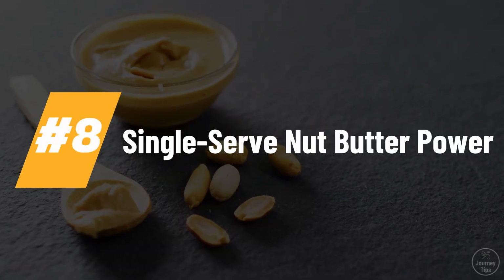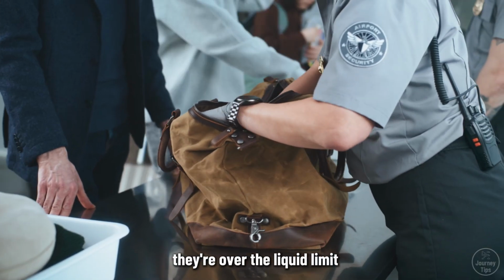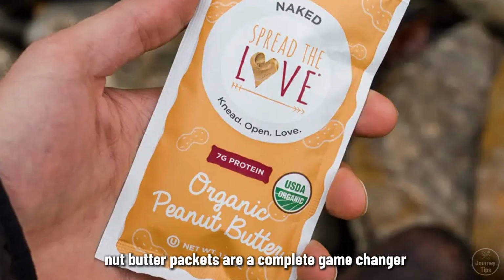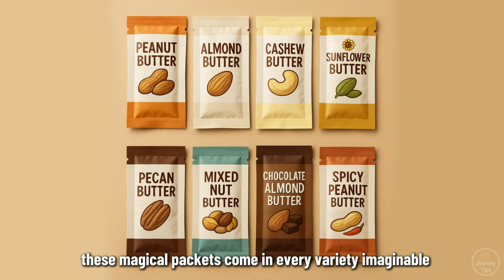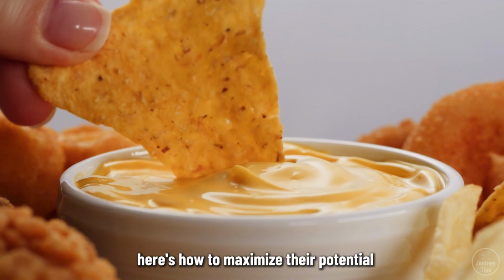Single-serve nut butter power. Traditional nut butter jars are TSA's nemesis. They're over the liquid limit and create confusion at security. But single-serve nut butter packets are a complete game changer that transforms your snacking options. These magical packets come in every variety imaginable. Here's how to maximize their potential.